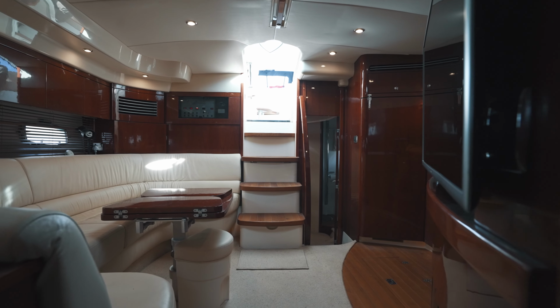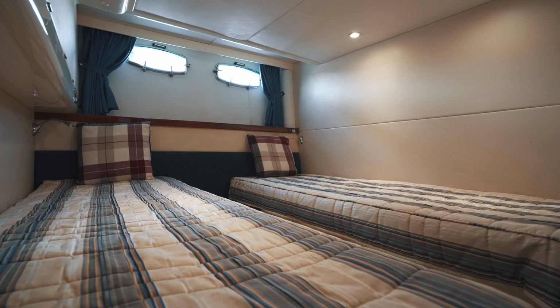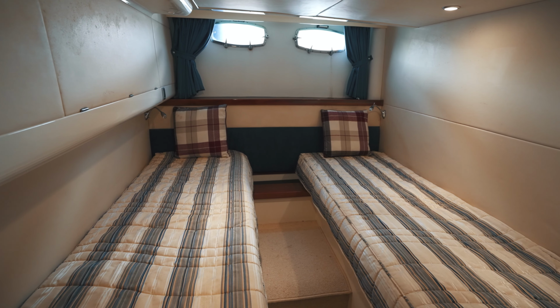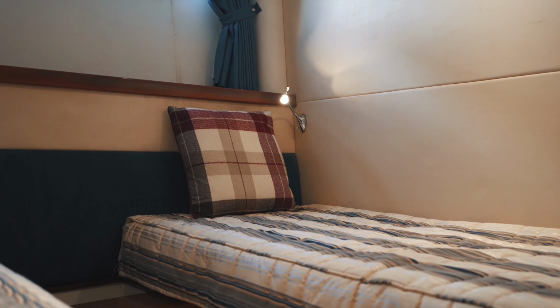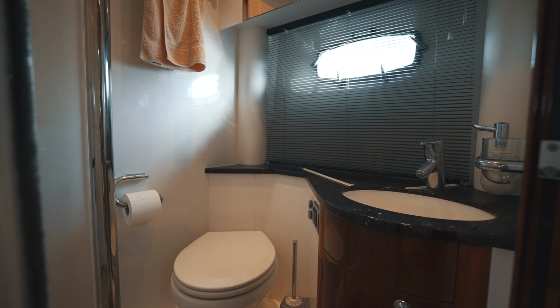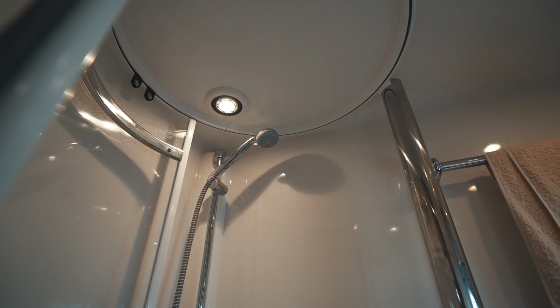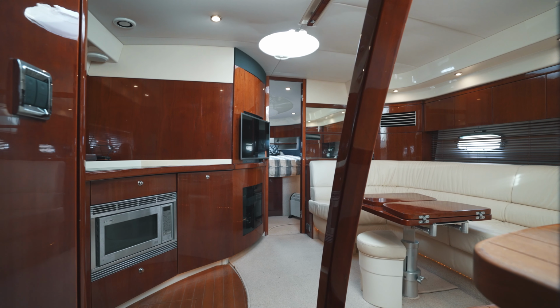As we move back towards the aft cabin is a twin berth setup, again with lots of head height. I would argue probably more head height than in some of the competition, and you've got really easy access into both those berths. This room also has its own ensuite, which again is a good size, as with the forward, perfect for staying on board for longer periods of time and making this boat a very comfortable place to be.